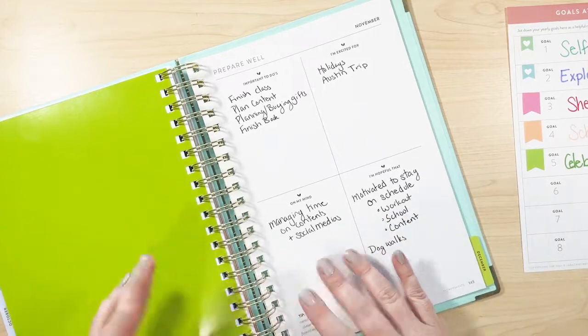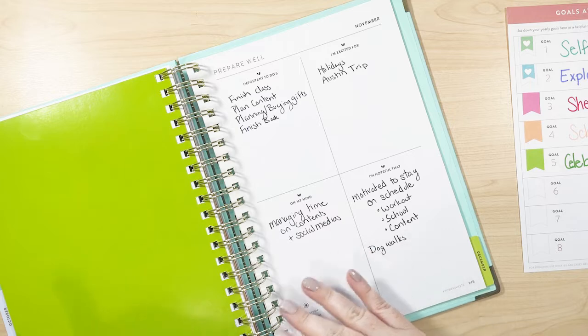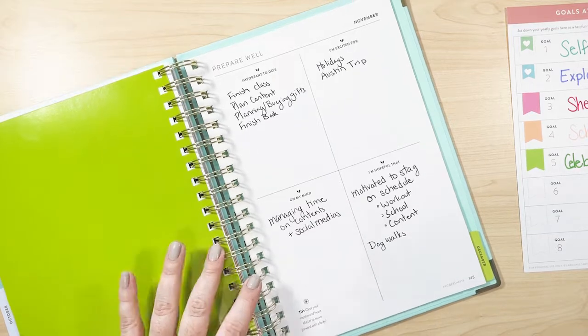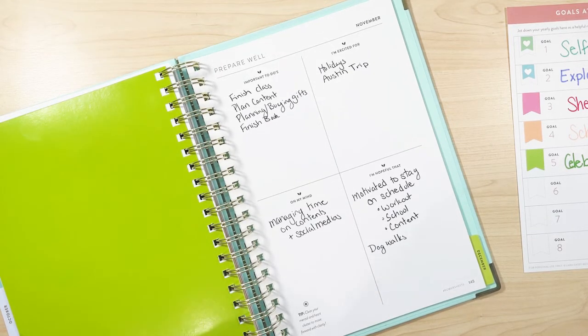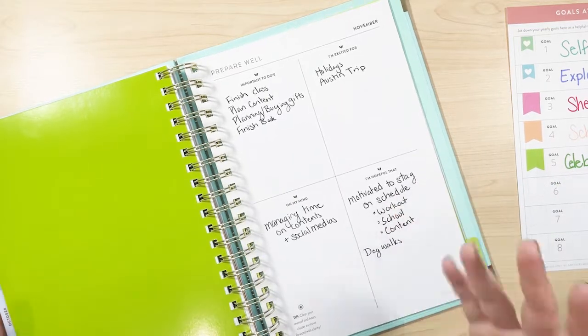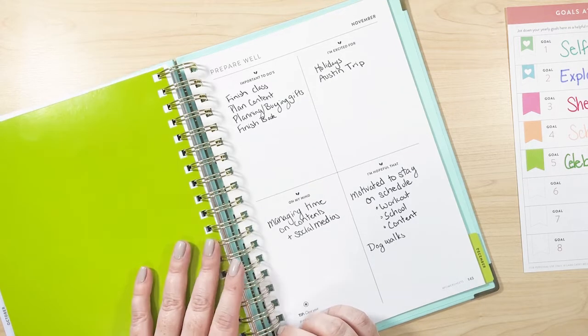The important to-dos: finishing my next class, planning my content and trying to get ahead and scheduling some of that and having ideas of what I'm going to do, planning and buying gifts, budgeting for that and everything, and then finishing a book. I'm excited for the holidays coming up. And then I have a trip to Austin planned here in a couple weeks, so I'm excited for that.